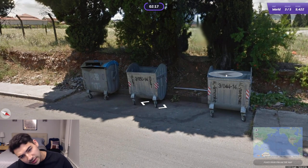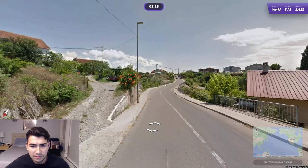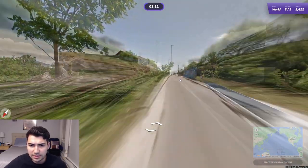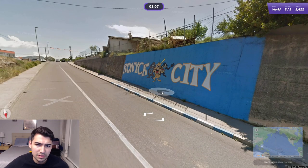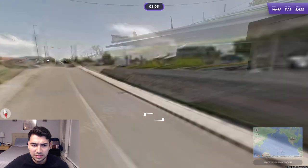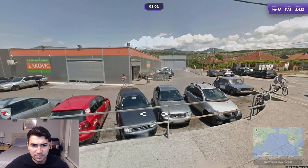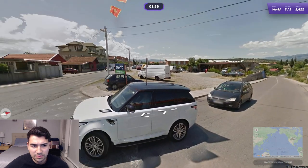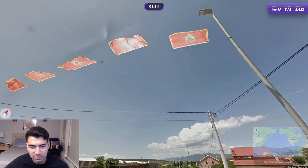Al Limeneke Papir. So paper. Al Limeneke. I don't know if that's something to take into account yet. Konik City. Hard discount. Lakovic. Montenegro. Yay, there's the flag and there's a rift. I should have looked at this guy.